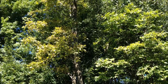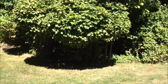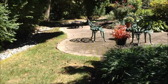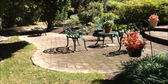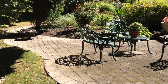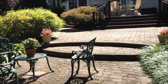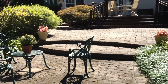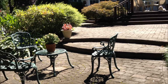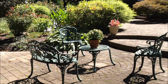We have huge, huge trees up here, back here. And our patio is an E.P. Henry patio, and we built our house, and in 2001, when we had the E.P. Henry patio finished, we were actually shown on the front of their 2001 catalog.